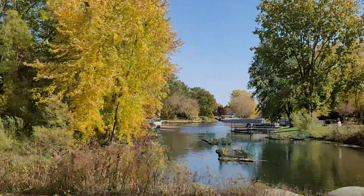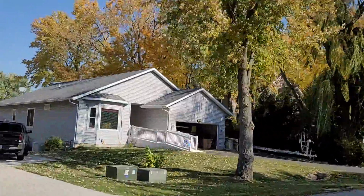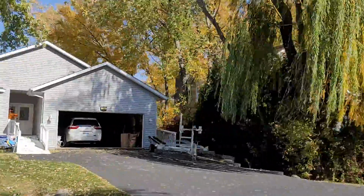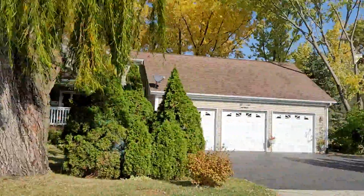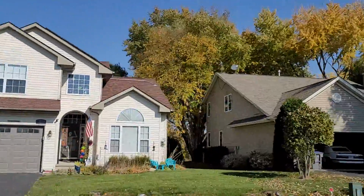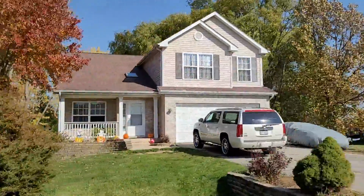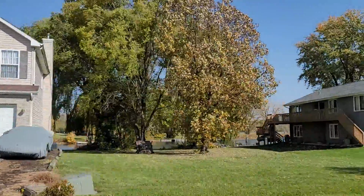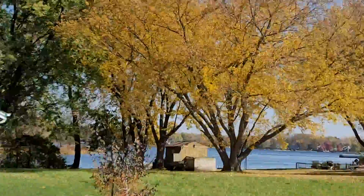Pretty view of the channel in the lake. Savannah Oaks Golf Course, by the way, is a public course, so if you were interested just in coming to check out the community, you could let them know at the guard gate that you are going to golf at Savannah Oaks, if that's what you're going to do, and then they should be able to let you in. Nice view.